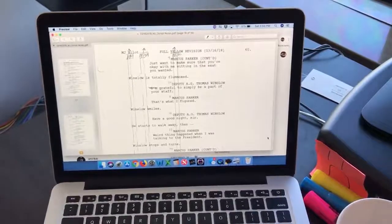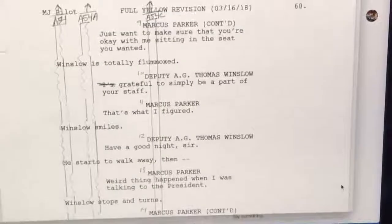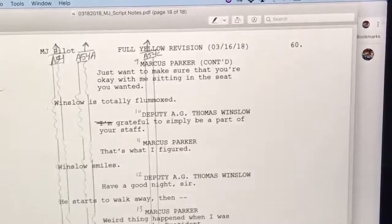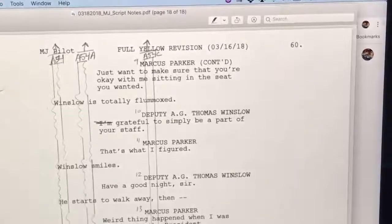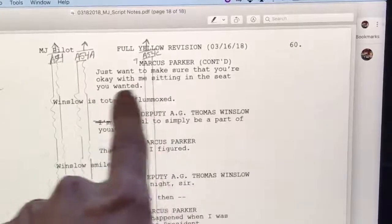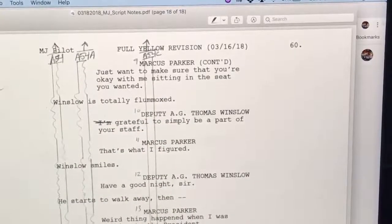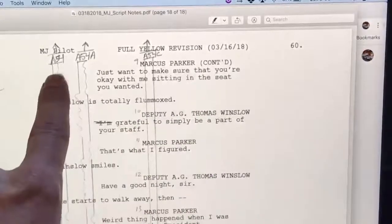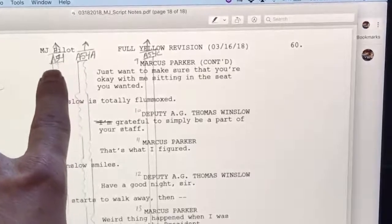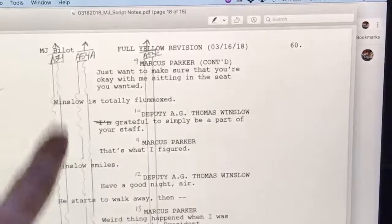And basically, this is called a line script, and this is from a defunct pilot that is never going to see the light of day. But just to give an idea of what we're looking at here. This tells you the character name, and this is what the guy is saying. It says, "Just want to make sure that you're okay with me sitting in the seat you wanted." And this tells me that this is scene Apple 54, and this lets me know that this is the master.